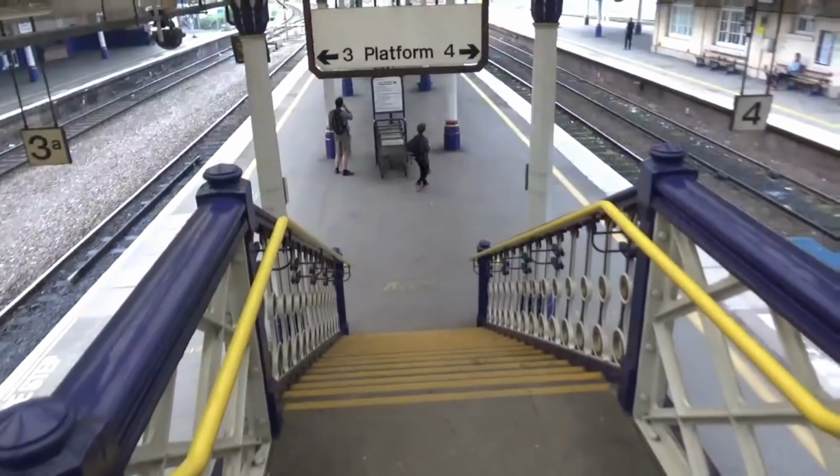So this is the Exeter St Davids footbridge as I'm going up from platforms 3 and 4.